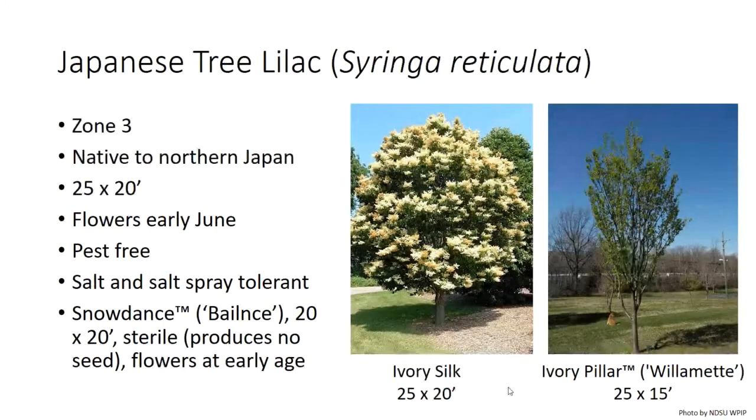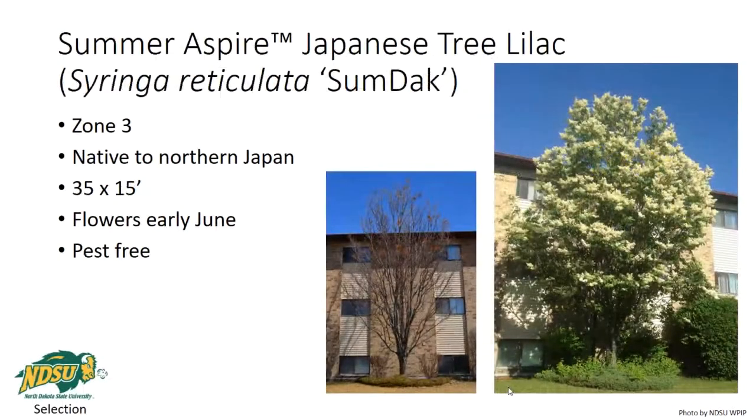On the right, you can see Ivory Silk. That's really common. Then Ivory Pillar is becoming more common. So narrower form, you know, maybe a better choice even for a boulevard. Again, NDSU has one coming out. This is not utility friendly, but a nice boulevard tree, 35 foot by 15 foot. Hopefully it'll be available in the next 3 to 5 years.